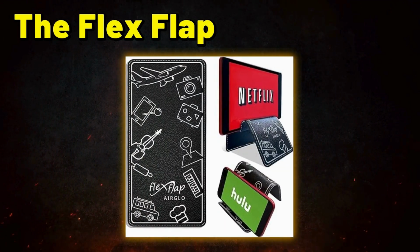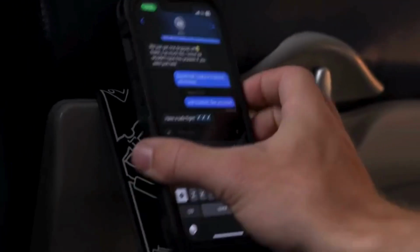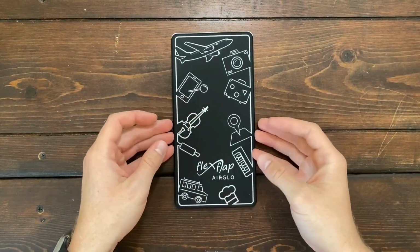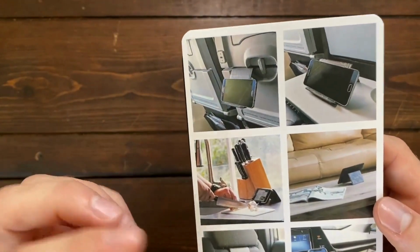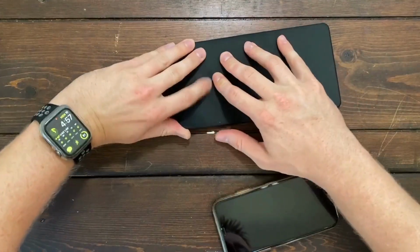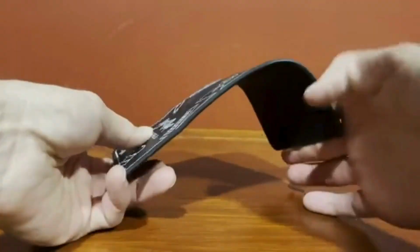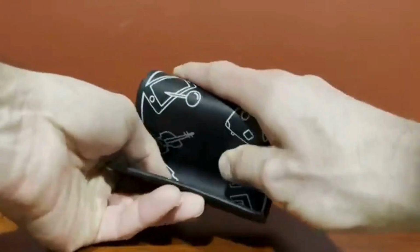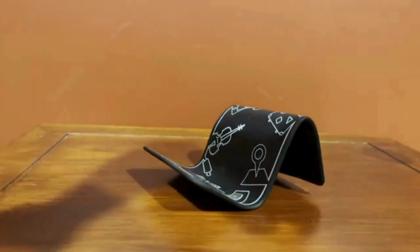17. The Flex Flap. The Flex Flap is one of those genius inventions that makes travel entertainment so much better. This bendable phone and tablet stand adjusts to almost any angle and surface: airplane tray tables, car dashboards, or even your hotel nightstand. It allows you to binge-watch shows, read, or FaceTime hands-free without awkward balancing acts.